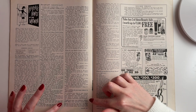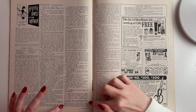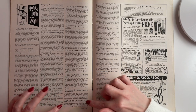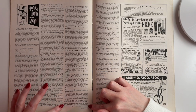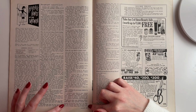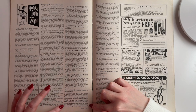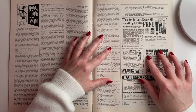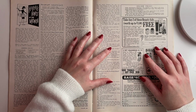For the penultimate question, we have, would you raise your children differently than your parents raised you? The summary says, surprise. It's the boys who want to do things like dear old dad and mom. But when they do want to change things, most of them would be more lenient. Daughters have their own ideas about bringing up baby, with the majority leaning towards more strictness. That's interesting. Girls in 1967 saying that they want more strictness seems wild to me.